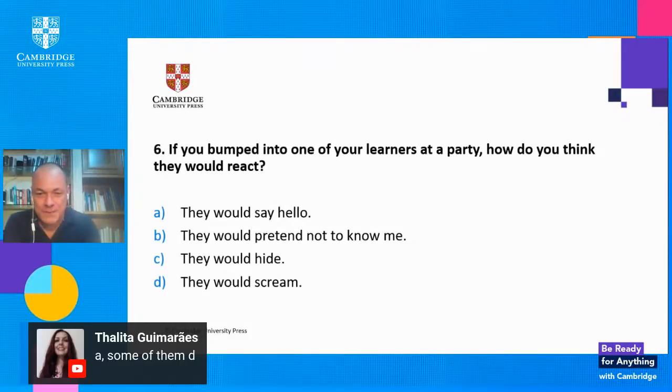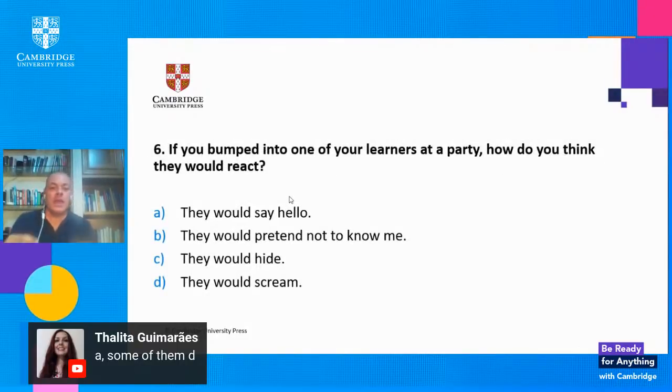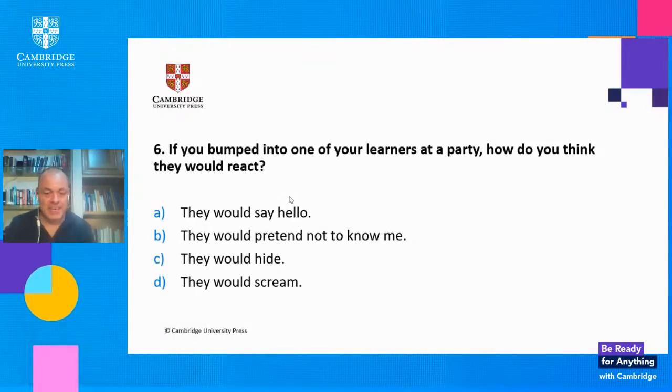A good range of, now, you may have noticed there's a particular grammatical structure here. This is a great way to introduce, in this case, the second conditional using a poll. The question is in the second conditional and the answers are using the second conditional as well. If you bumped, how would they react? They would, they would.